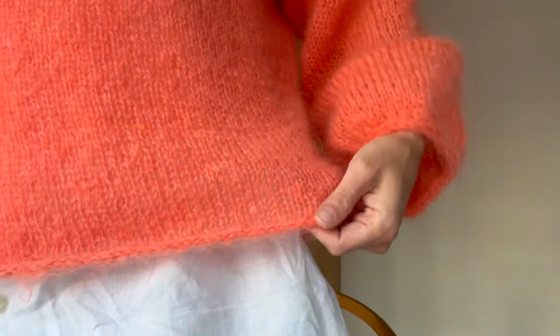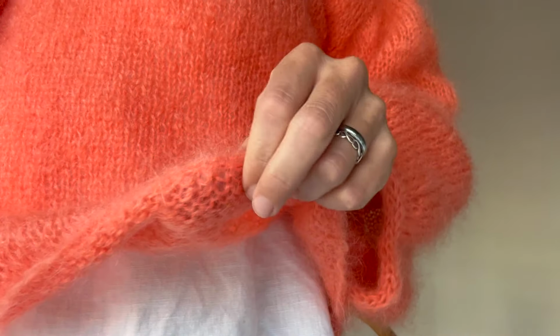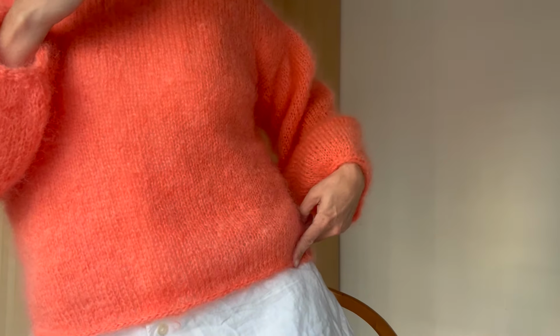Oh yes, I cast on 82 stitches, and I did an I-cord cast on. I'll show you up close. That's why I also put it on. I did an I-cord cast on at the bottom because I wanted this really clean hemline, one that wouldn't necessarily roll.